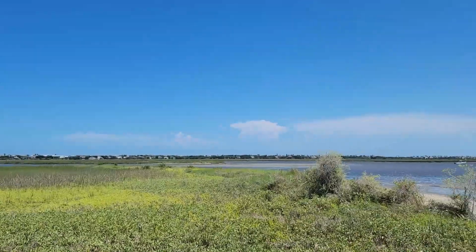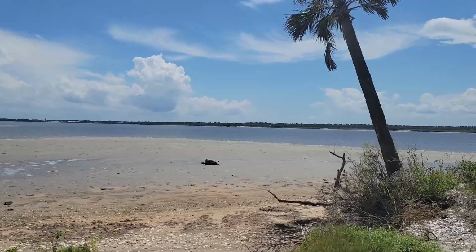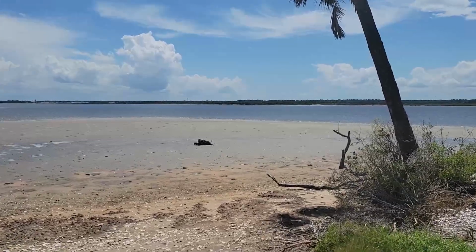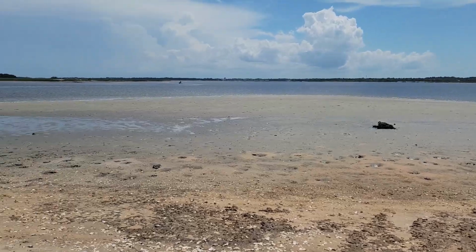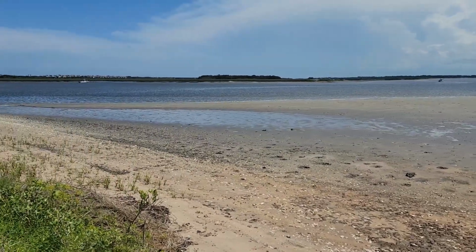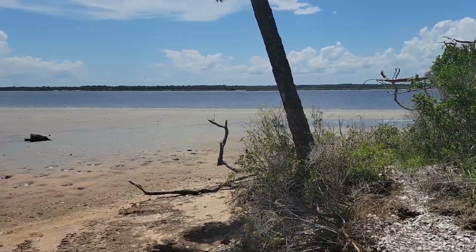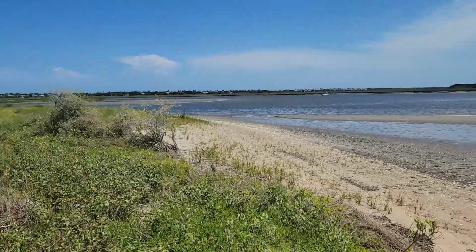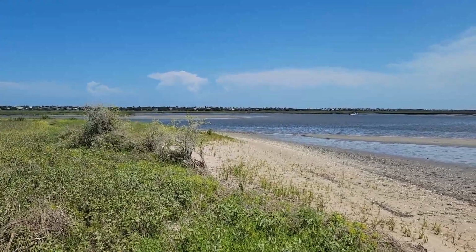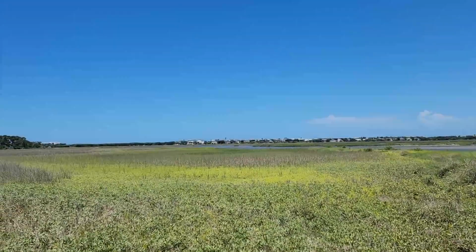Here's the other side. Nothing amazing, just some water. I kind of wonder if these rivers are affected by the tide. It looks like they are. It looks like the tide's out. I don't understand how coastal stuff works, but anyhow, it's nice and peaceful. I just missed something jumping in the water over there. But there are some houses right over there. I did not realize I was this close to some houses.